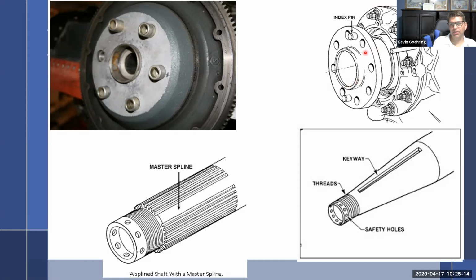This one over here is Continental. I can tell because it's a much smaller one. It doesn't use the starter ring gear support because the starter is more integral to the engine and drives internal gears. They sometimes have the indexing pin, not always. Take a look at this one. Notice how it's not symmetrical. That is pushed down in.